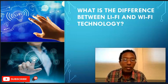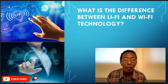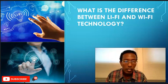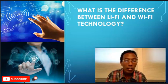Li-Fi means light fidelity, and it makes use of visible light communication (VLC) technology, which was first pioneered by Professor Harald Haas. And what is the advantage of this technology? One is that it's efficient. The second is that light travels at extremely fast speed, and the result is faster transmission. It is 100 times faster than Wi-Fi.